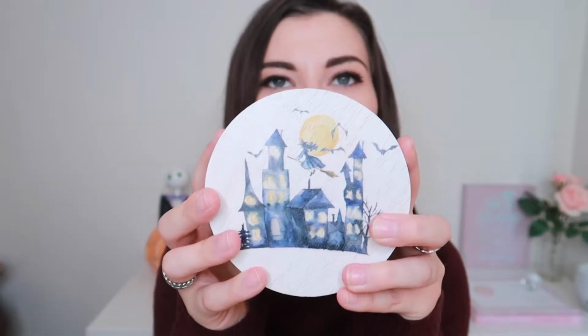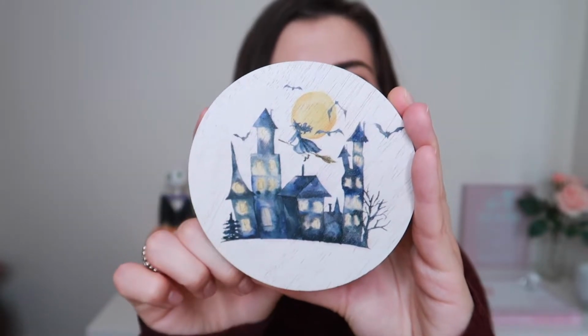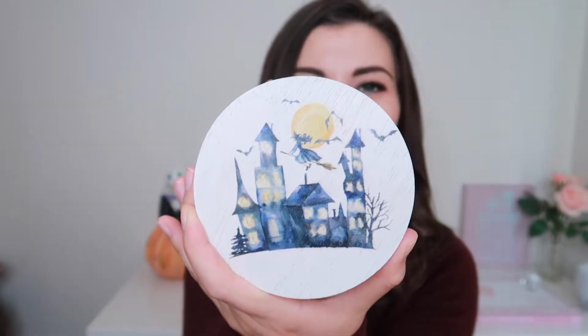Now let's just appreciate this candle. It's so cute. It's got a little witch and this little haunted house and a full moon, and I just love it. I think it's the cutest thing, and it's great for Halloween. So even when I'm not burning it, I can put this lid on and it kind of adds to my Halloween decor around the apartment, and I love that.